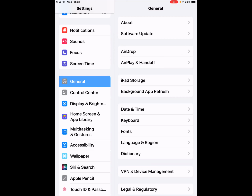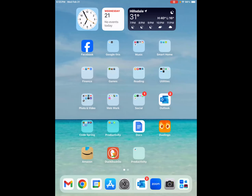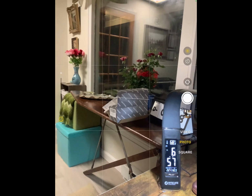Okay, so I'm going to hit the home button on my iPhone. And I am now going to open the camera app. Okay, so here's my desk. I'll point it over here and have a nice picture of a box and some flowers.